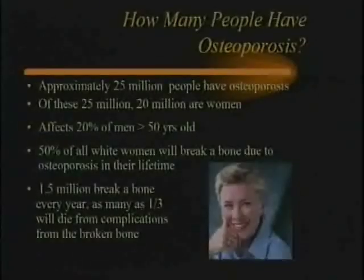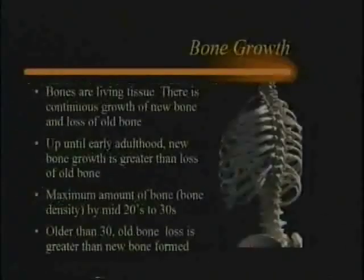Osteoporosis is different from normal bone loss due to aging. Not everyone will develop osteoporosis as they age. The risk occurs when bone loss is greater and faster than bone formation. Bones are living tissue, and there's continuous growth of new bone and loss of old bone. Up until early adulthood, new bone growth is greater than the loss of old bone. And there are things we can do, and we'll talk about those, that can maximize the bone development and strength and density in the early years.